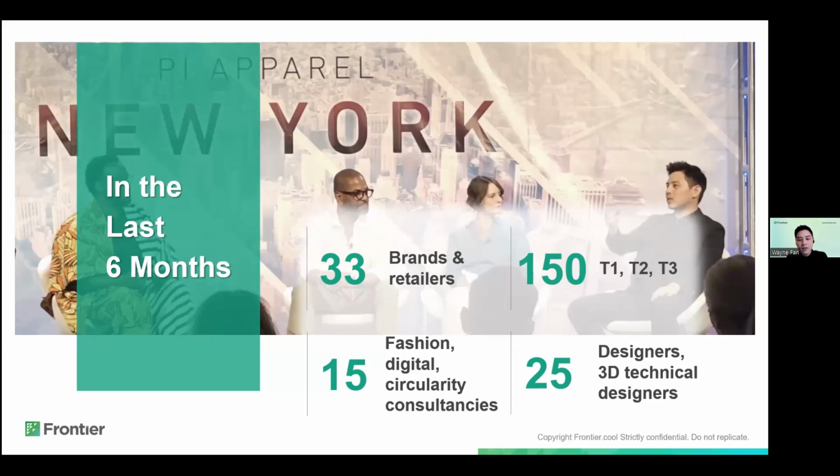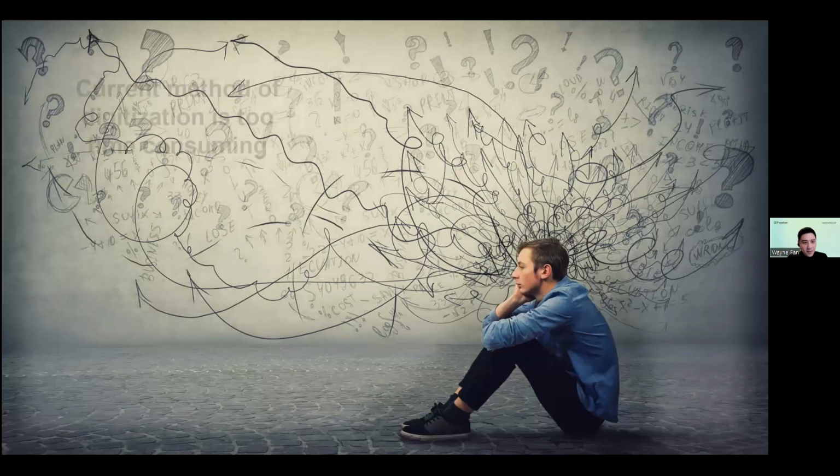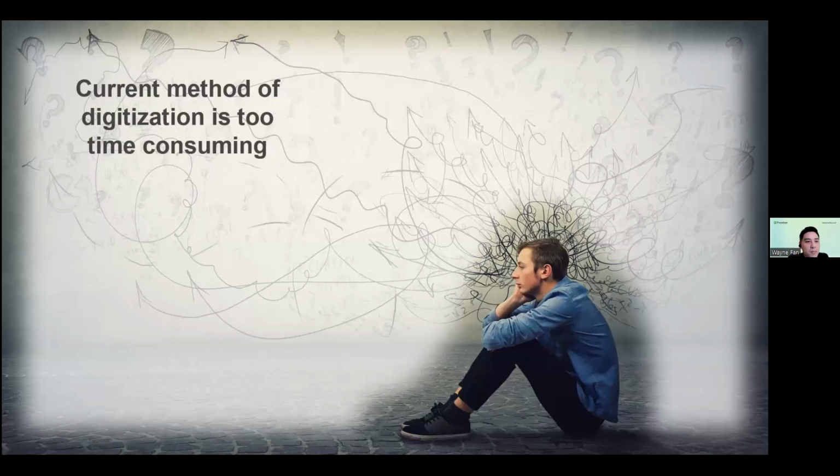and 15 fashion consultancies, digital transformation consultancies, and circular consultancies. And we asked them simple questions around areas such as, what's the percentage of your material collection that is done with 3D? How are you digitizing your materials? How many materials have you digitized today? What is stopping you or your company from adopting a more widespread digital workflow? And overwhelmingly, these are the responses that we got from our community.